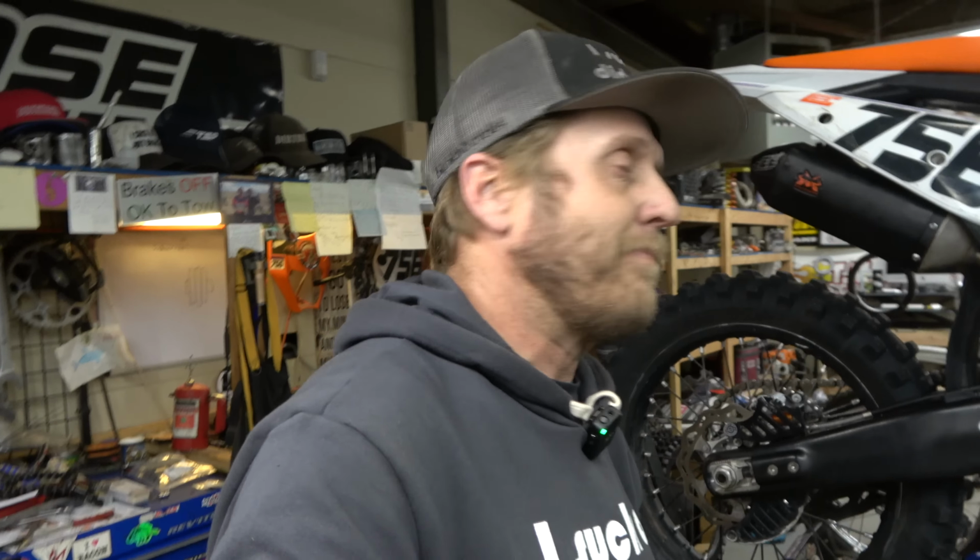Forks, I'm sure, are going to be spring. They're probably going to stick with the Explorer forks. People honestly have been pretty happy with those forks. They're not my favorite fork out of the box, but they're pretty darn good in most situations. I think that's about it, guys, as far as big changes coming on the W's.